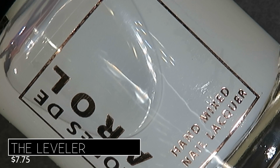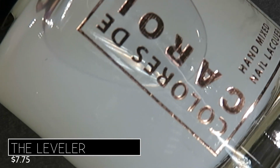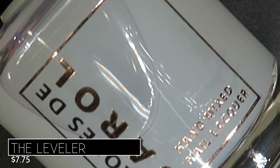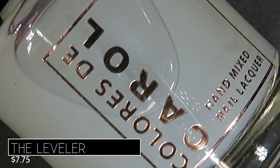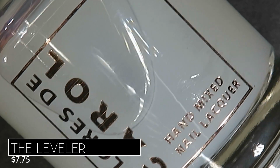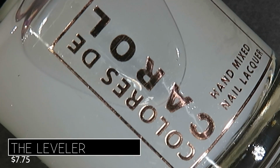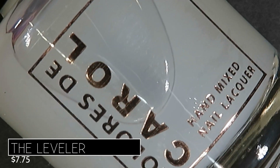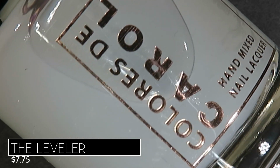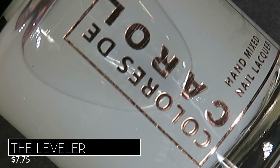Such an intense name. So the Leveler is going to retail for $7.75, and having a glitter smoothing top coat, in my opinion, is a necessity if you are a glitter polish or flaky dense polish lover. I used to not like glitters because I can't stand the texture, and smoothing top coats changed the game for me because they give glitter dense polishes and flaky polishes a gel-like shine that just makes them look beautiful.